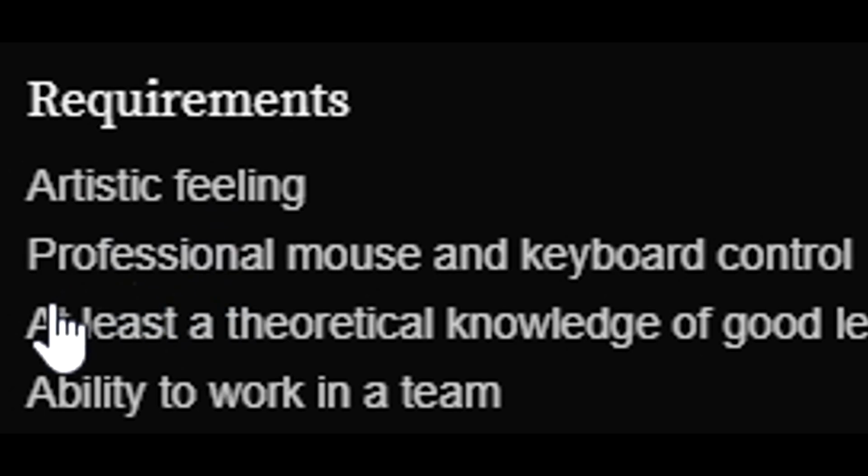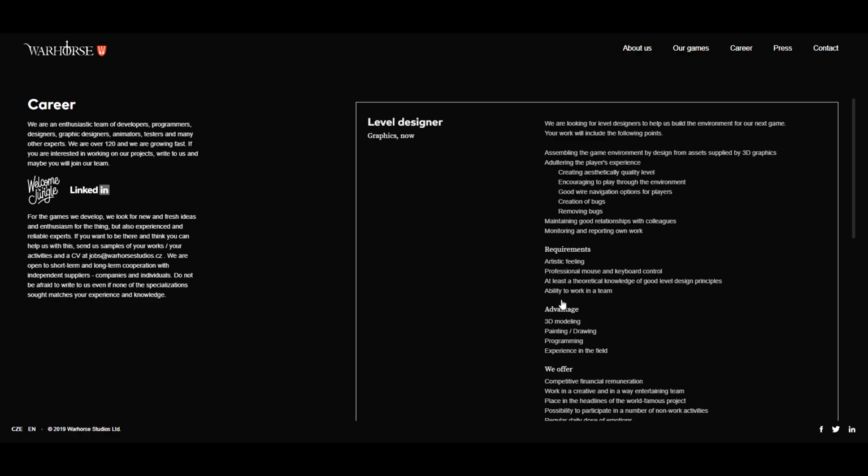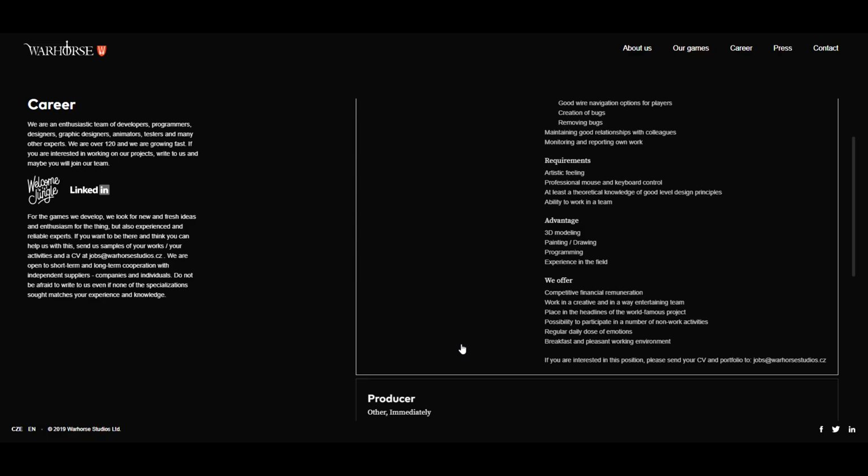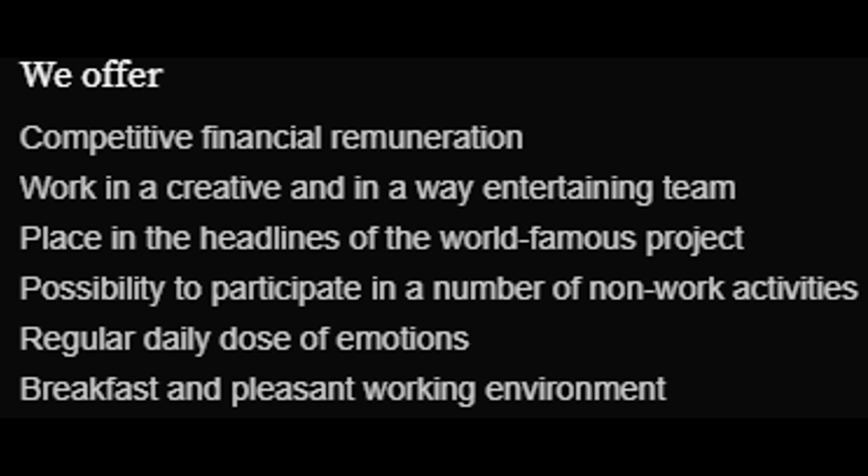Requirements, artistic feeling. Ooh, saucy. Professional mouse and keyboard control. Oh, that's tough, that. I'm very bad at it. My hands are all over the bloody place. I love this. We offer regular daily dose of emotions. That's fantastic. Breakfast and pleasant working environment.